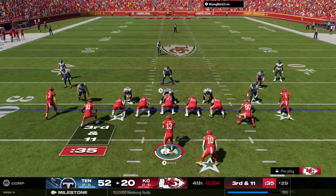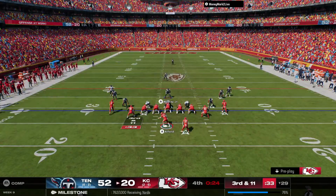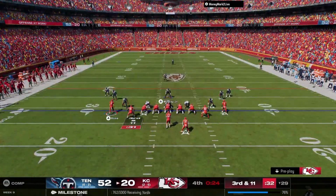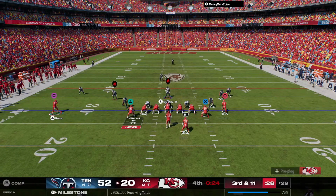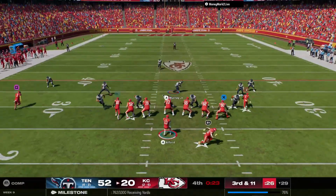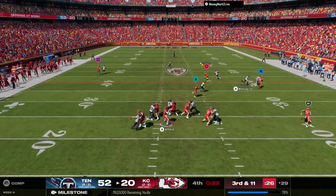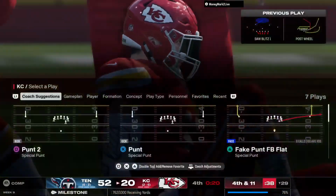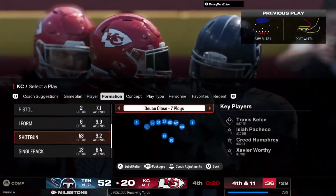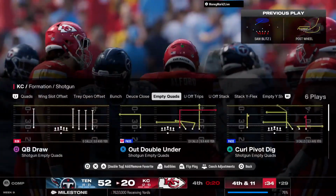It is 3rd and long. 19 Lion. Hurt, hurt. Back to throw. That is incomplete. Here we go. They're down to what could be their final play.